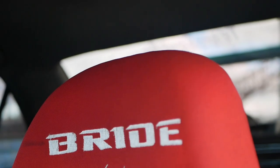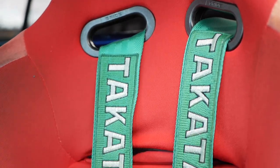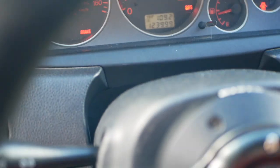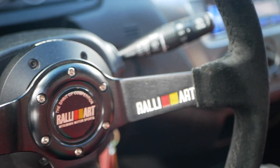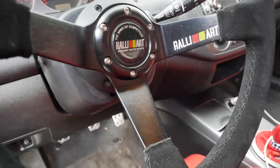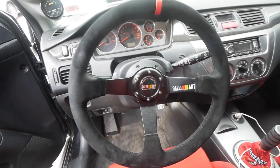Inside. What is your seat setup? They're Bride Vios 2s. Okay. I have Takata four-point harnesses. I've got a Ralliart steering wheel, which is basically like the Mugen of Mitsubishi, the in-company tuning, right?